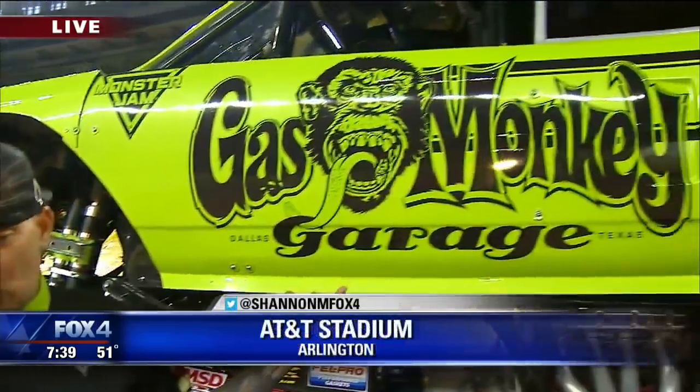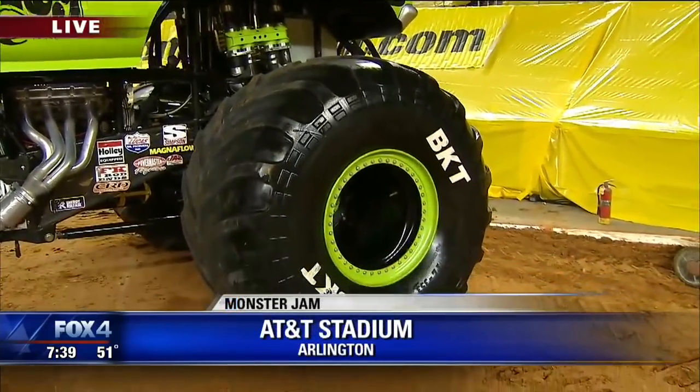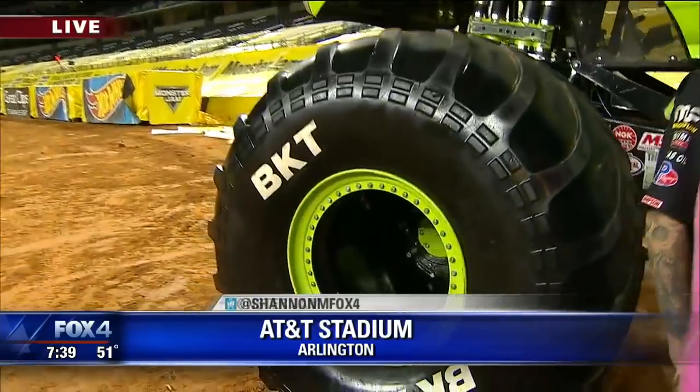Tell us about the truck, first of all. So Gas Monkey Garage is the TV show on Discovery Channel, Fast N' Loud. This is kind of our hometown show, so we have the only Monster Jam muscle car. Everything else is a truck or an Escalade or a 3D body. Richard came up with the idea as a car just to be something different. So what you see here is old school, new school: an old school body on a new school chassis. A lot of people don't realize the motors are in the back, we sit in the middle.